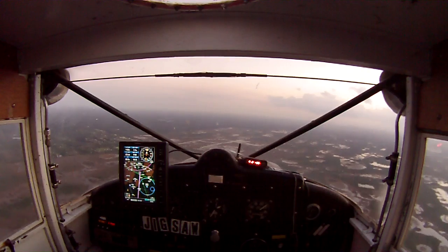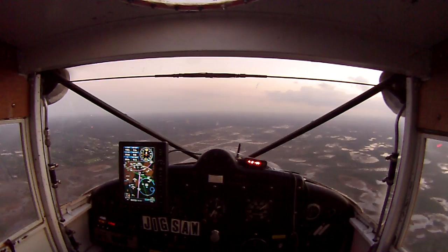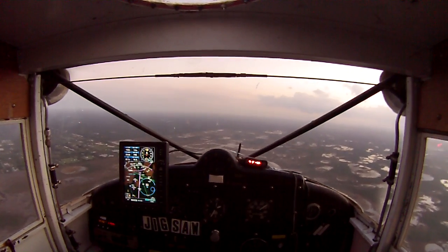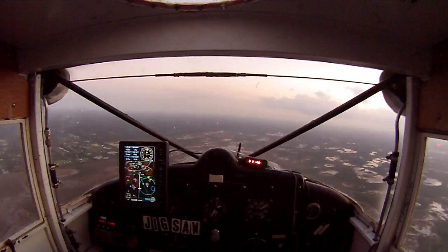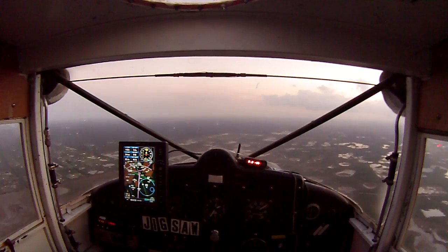Pretty confusing here. We've got an ILS 8 right, we've got a 26 left helicopter, I'm coming on runway 13. It's quite a mix. But as long as we can communicate with each other and everybody knows what's going on, it's okay.